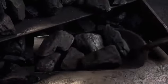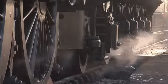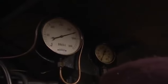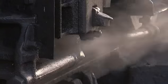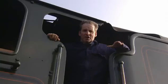The driver, Stuart Nellums, and his fireman have been here since before dawn, heating the boiler and creating enough steam pressure for us to run. Steam pressure is round about the 250 pounds per square inch mark. We need a minimum of 150, so we're well ready for the off.